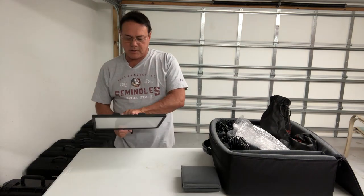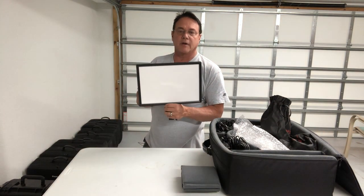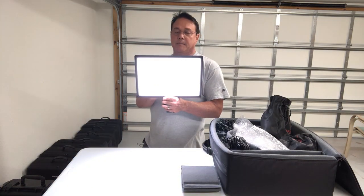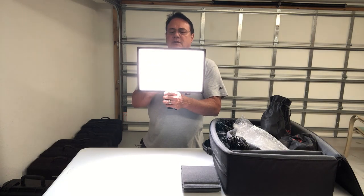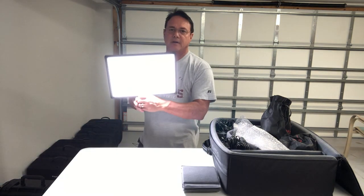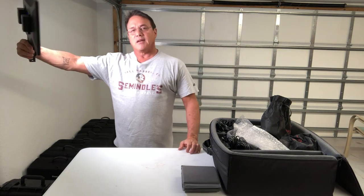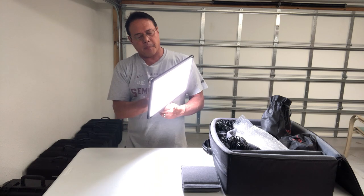But I'm going to show you this thing. Here's zero, and it's set at 5,400 Kelvin right now. And I'm going to take it up. So you can see that's 100%. So that's really a bright light. That's great. It's good. It's a soft light. You can shine it on yourself. And it's also got good Kelvin adjustment.